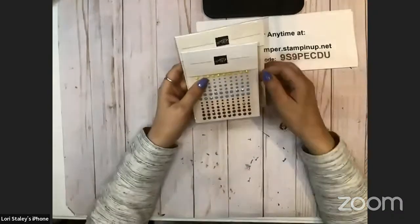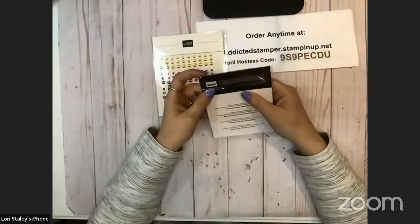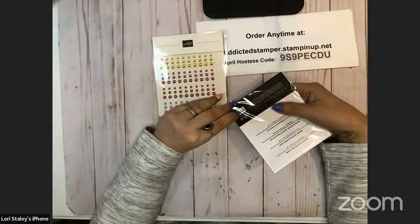All right. And then these were the two embellishments we could order. And these are the adhesive backed gems.